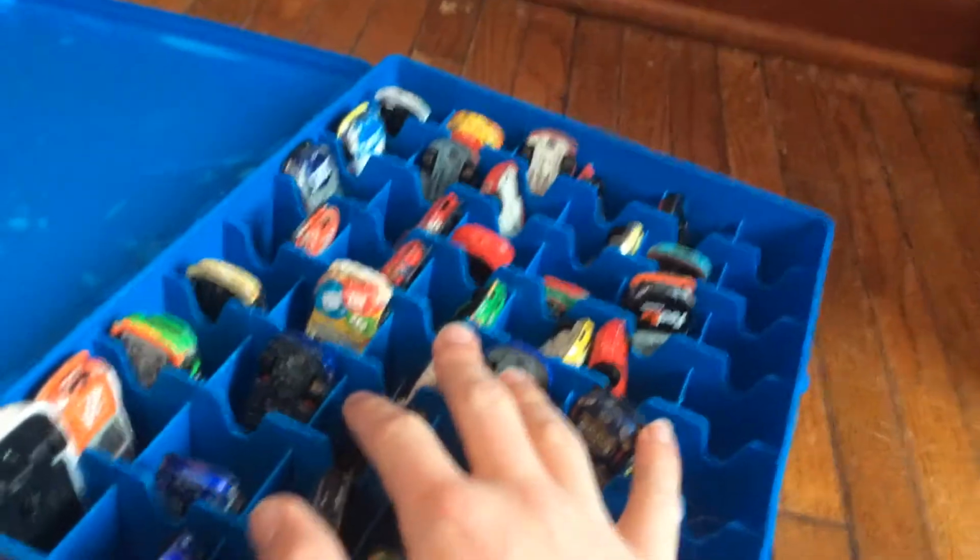Go ahead and open this up. I'm going to tell you who made the car, if I can, who drove the car, and what year it was made. So let's jump right into this.